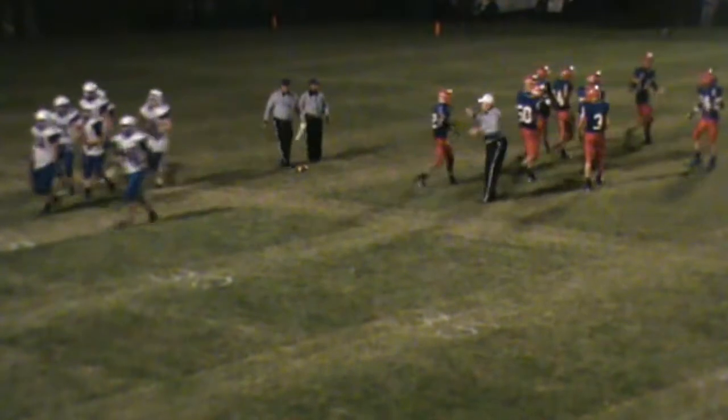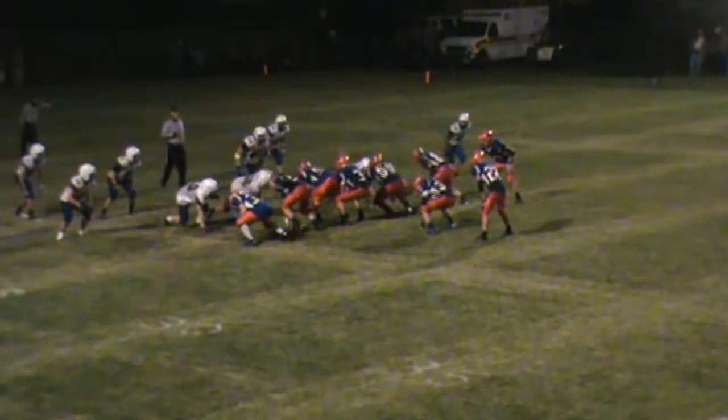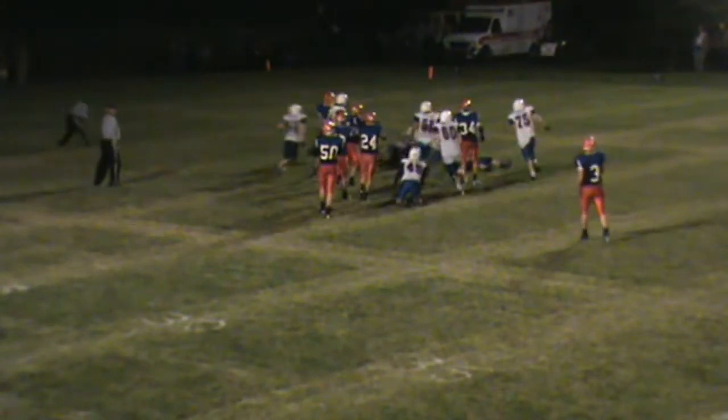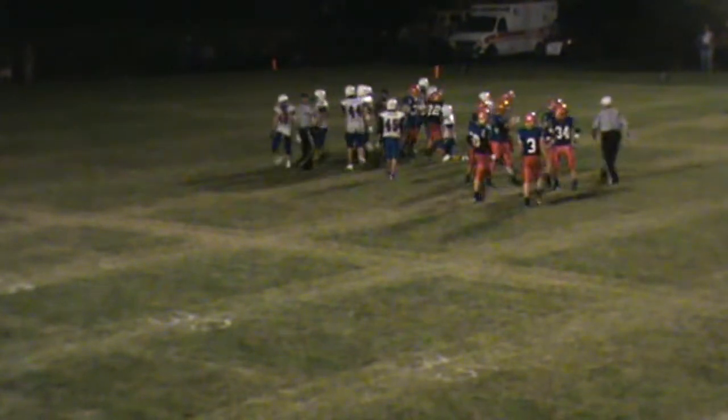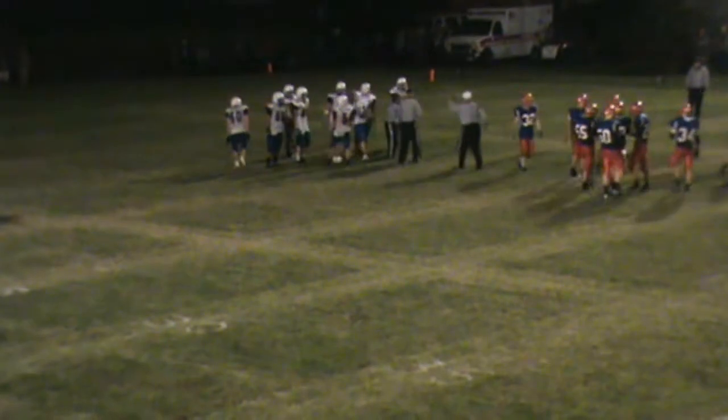Patriots up to the line. Three receivers out to the right, one to the left. Quick snap, quick handoff to Chaplin, and he's met at the line. No gain play on that. Third and 16 here now for the Patriots.